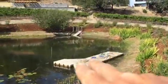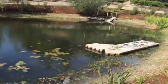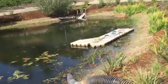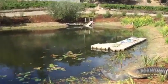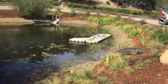As you can see, this whole area from here all the way around there was just green on top, and thick green. I'll show you what it looks like over here, but it makes a pretty big difference, and it's not taking too much time.